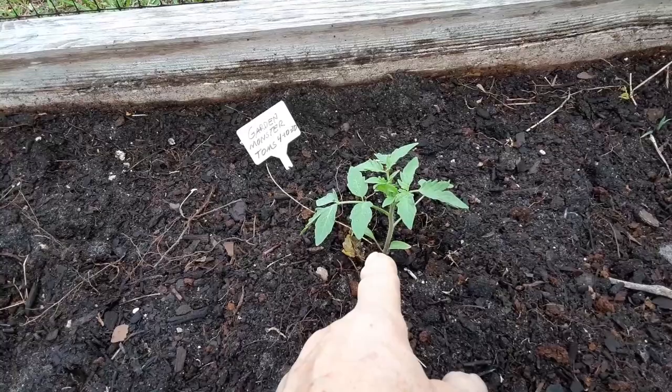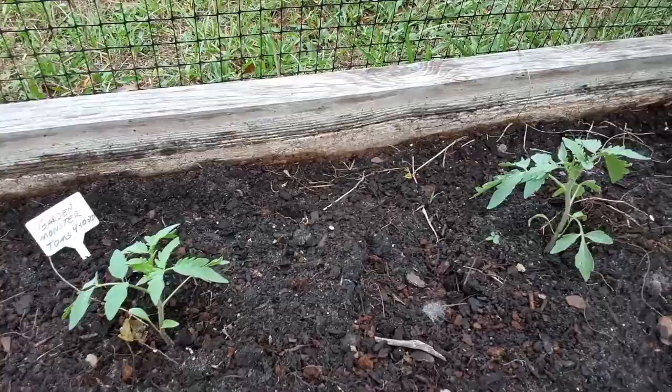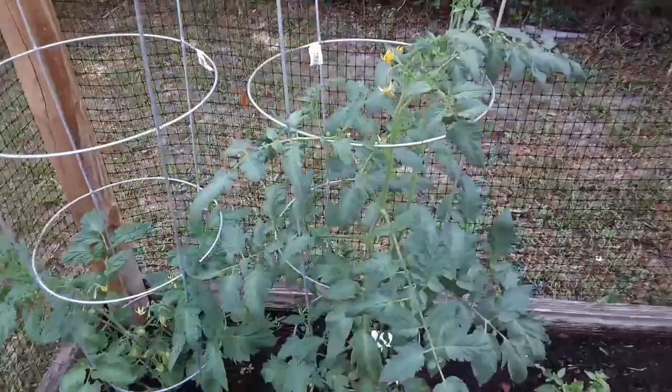This one had two extra ones. I put them in the pots. That's those four garden monster tomatoes in the pots that we saw earlier. That's the brother and sister of these guys. Now these tomatoes here, I planted them. This giant one here, this bigger plant, well, I say giant, it's 3 feet tall.